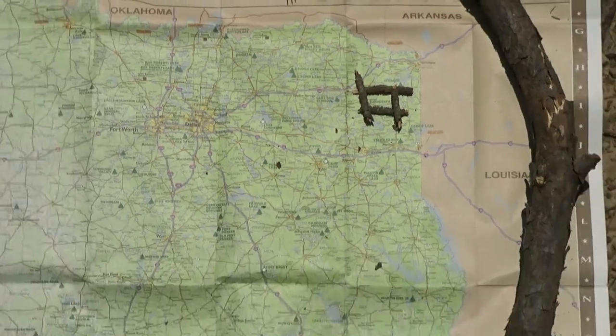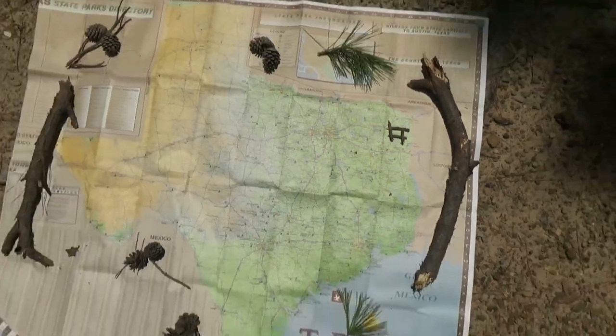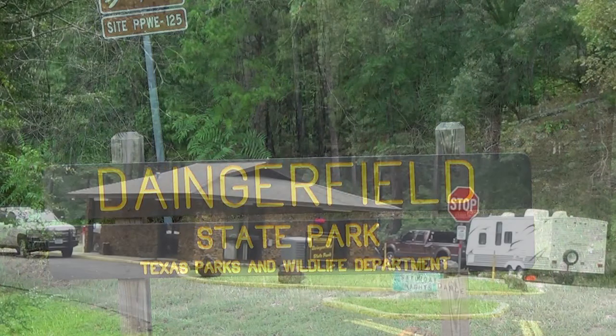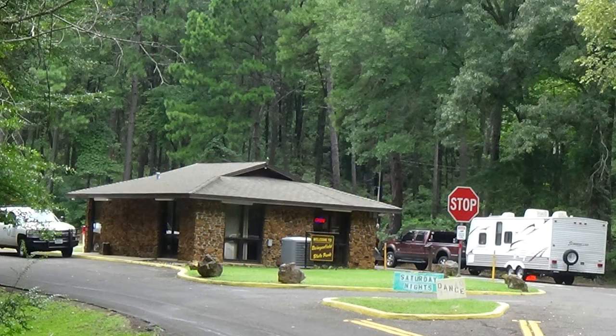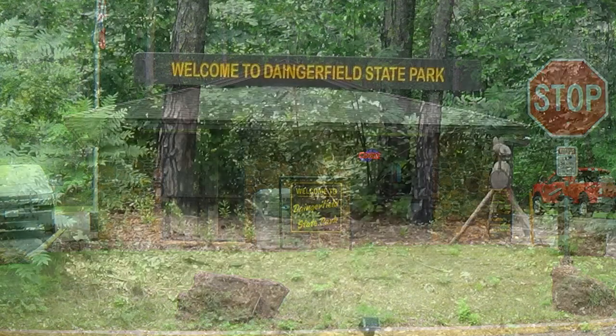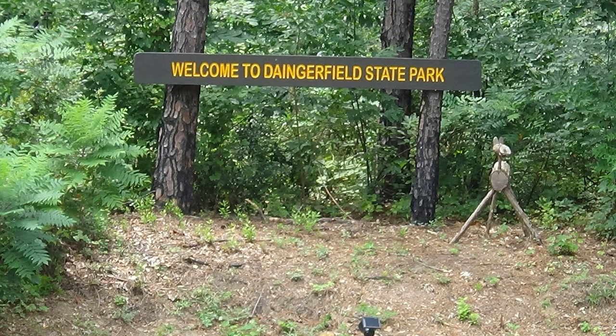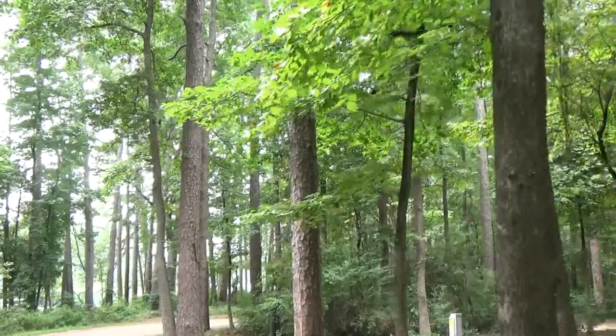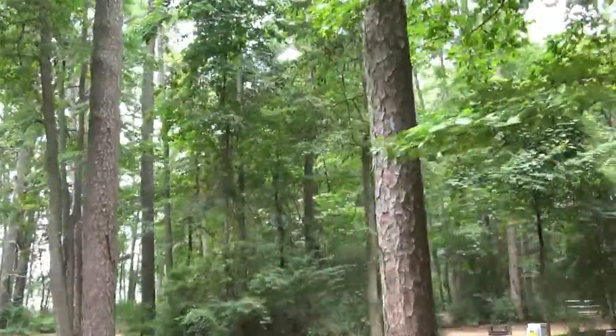Coming at you from Daingerfield State Park in East Texas. Daingerfield is a relatively small park. Right, and at the end of the summer here, we're just hitting several state parks that are in East Texas. Piney woods of East Texas. It's a gorgeous area. It's one of the prettiest parts of the state.